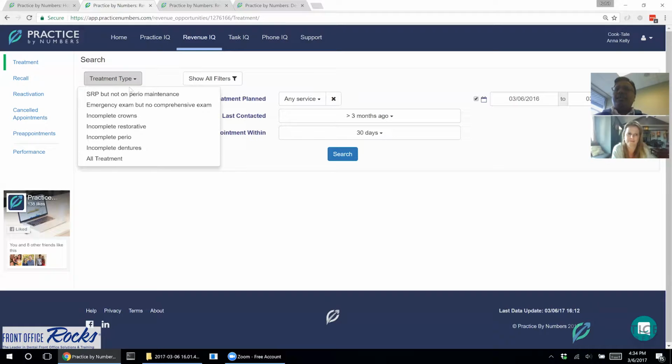And the other ones are incomplete crowns, incomplete restorative fillings and cavities, all the direct restorations, incomplete perio, and SRPs that were diagnosed. These are all self-explanatory. You can run the queries very simply. Let's today focus on all treatment.